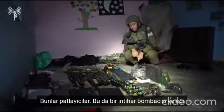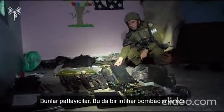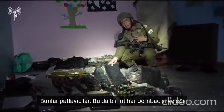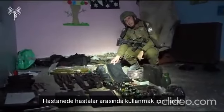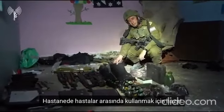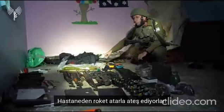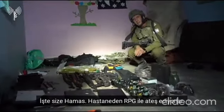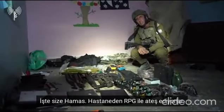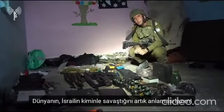These are explosives. These are vests with explosives. Yeah, it's a body vest for terrorists to explode on forces. Among hospitals, among patients, we have hand grenades, Kalashnikovs, and then we have the RPGs. People shooting RPGs from hospitals. This is Hamas firing RPGs from hospitals. The world has to understand who Israel is fighting against.